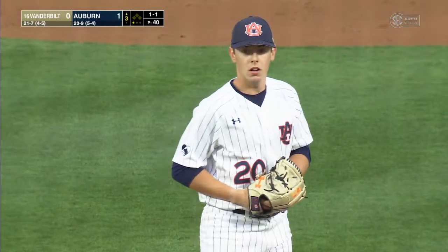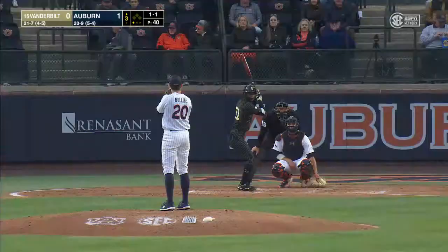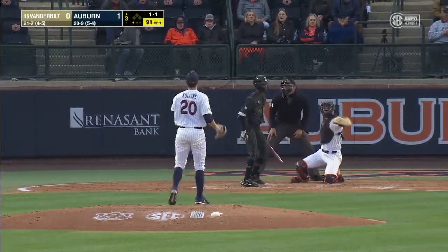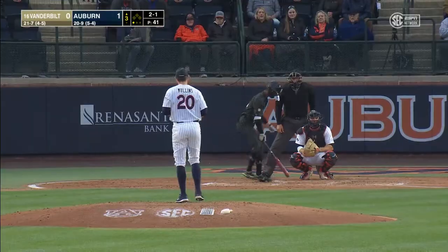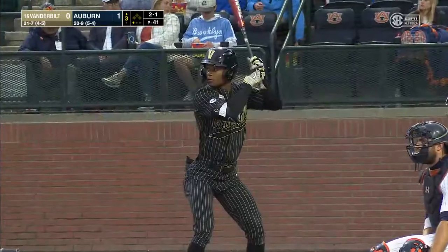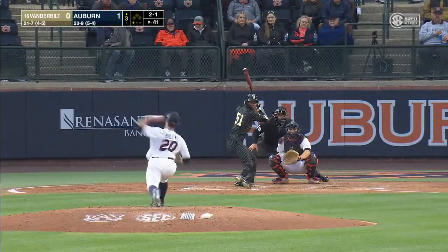Well, Vanderbilt, everybody talks about their talent, rightfully so. And Bradfield, he's a big part of that conversation. Freshman All-American last year. And takes a close one outside for ball 2. Yeah, I can't even stress the nightmare that he creates when he gets on base. And I'm sad to say that Major League Baseball is getting away from the stolen base because they don't feel like it's worth the risk.